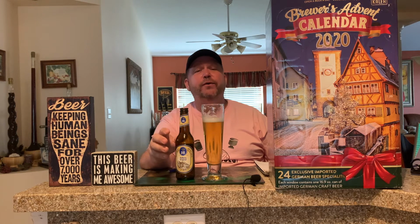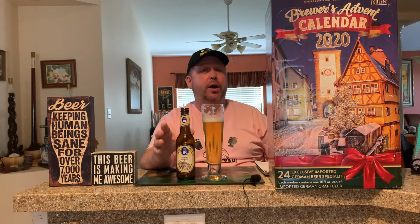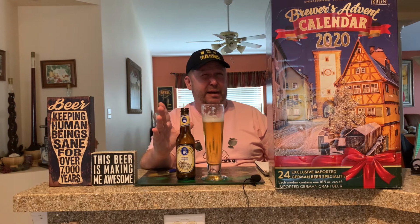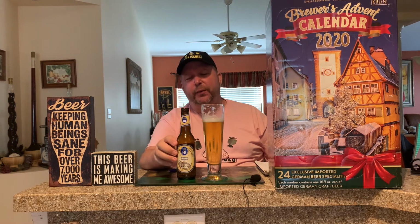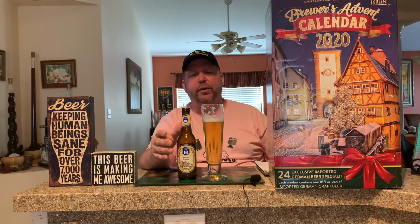Now this brewery has been opened up since 1589. So it did come around after the German purity laws, which were 1519 or 1518, I forget the exact year. But anyway, the brewery did come out after the purity laws.